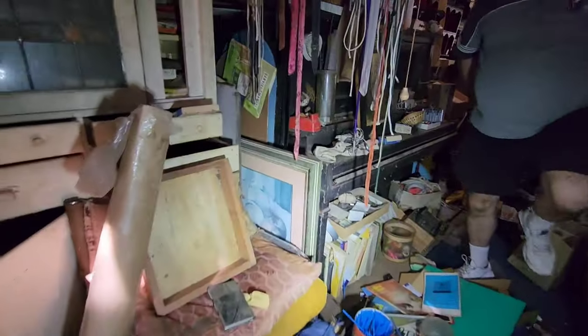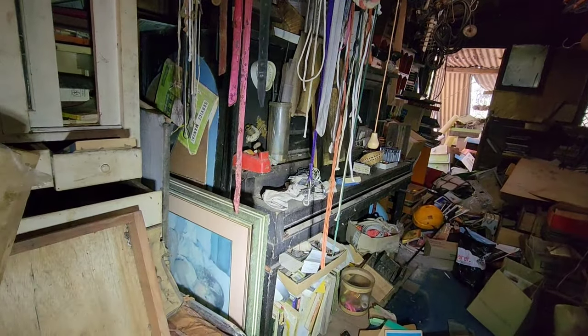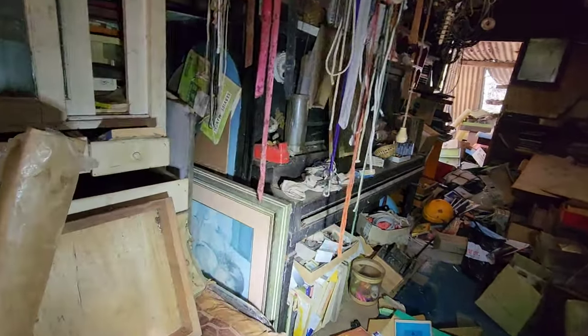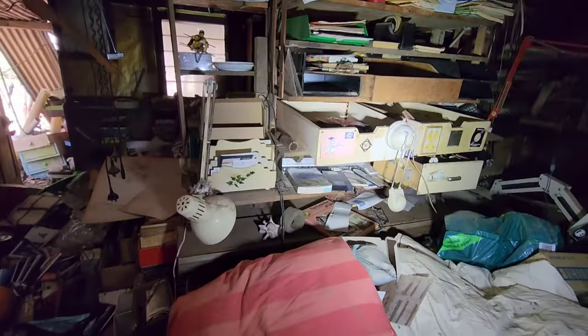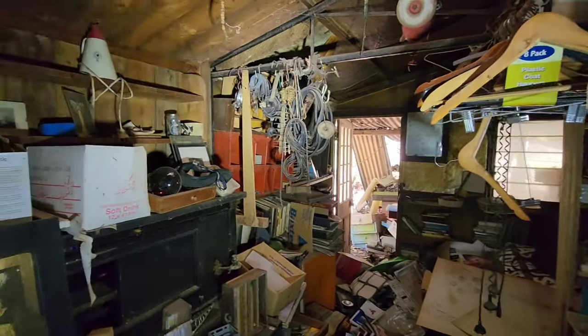Is this a piano? Yes, it is. Wow. Looks like a pianola one, is it? Okay. Yeah, I reckon it is a pianola. I'll just walk through here. Oops, sorry. Yeah, School of Engineering Trades, Fitting and Machining, Basic Welding. Wow. This is outstanding. Coat hangers.